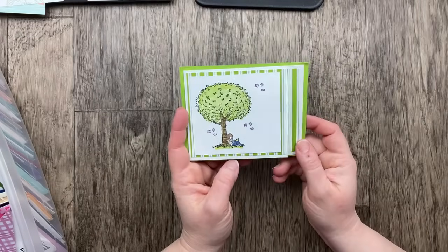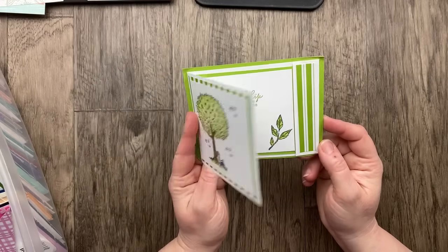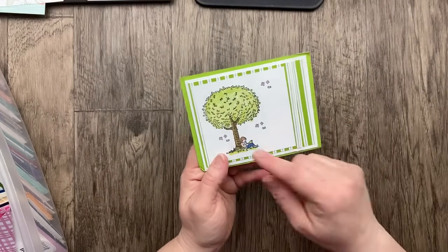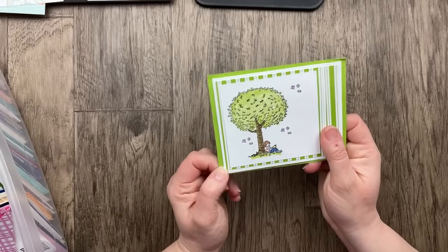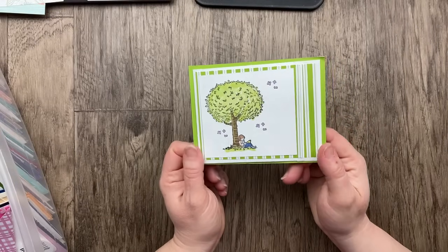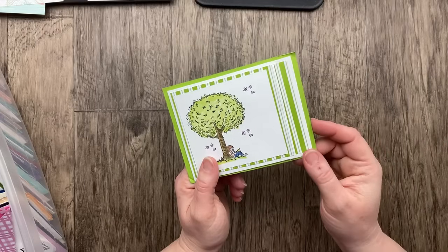All right, our next card is from Leanne Nelson. Your friendship means the world to me. Oh, I love that. Granny apple green for the card base. And this was a host set from the catalog a year or two ago. I feel like we had a couple different tree sets, and this was one of them. They kind of coordinated a little bit, even though they were in opposite catalogs.